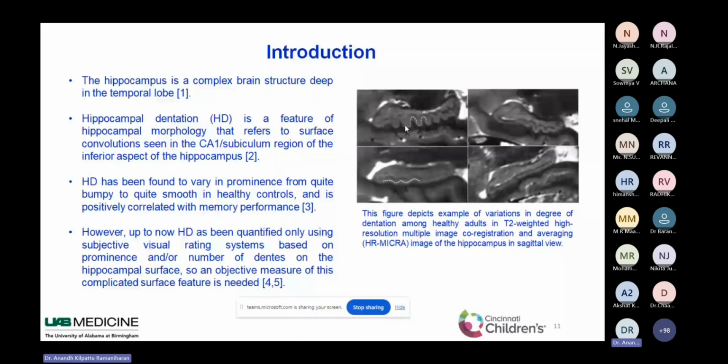When it is flat, something like this, a neuron from this region will take a lot of time to communicate to another neuron in this region. Which means that his memory may not be outstanding. I don't say it's going to be very bad. When it is bad, it means he is not a normal healthy human being; he is going to be a disease subject. So this particular feature has a lot to do with memory performance, and that's what we are trying to understand here.